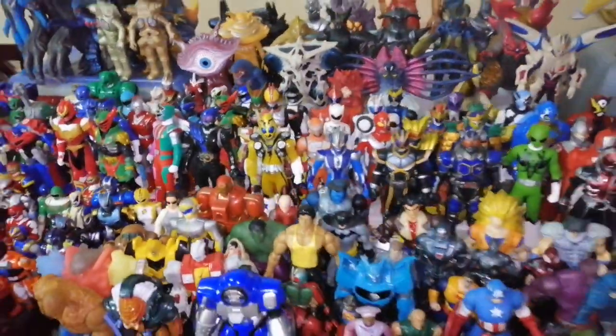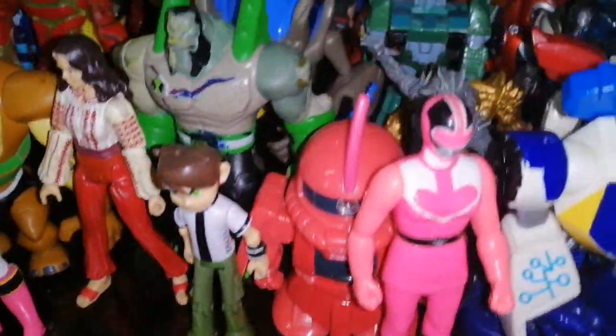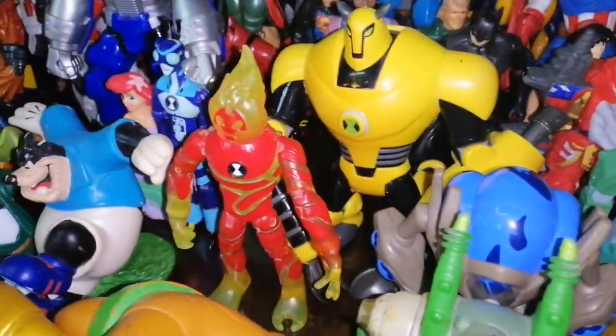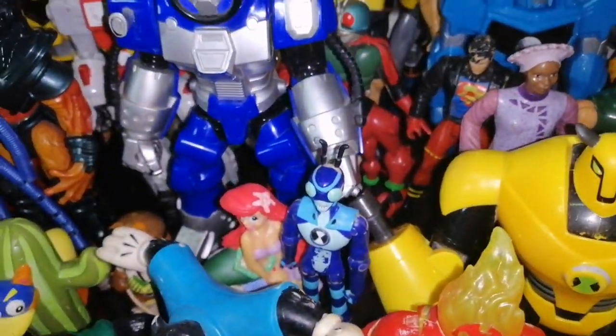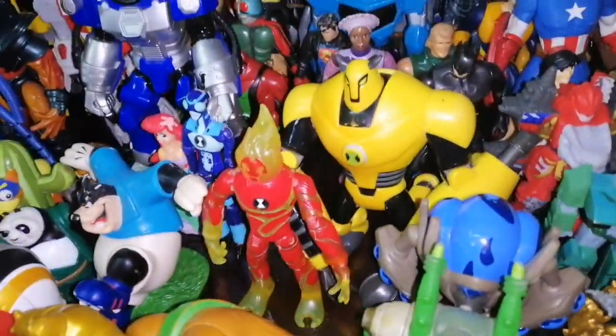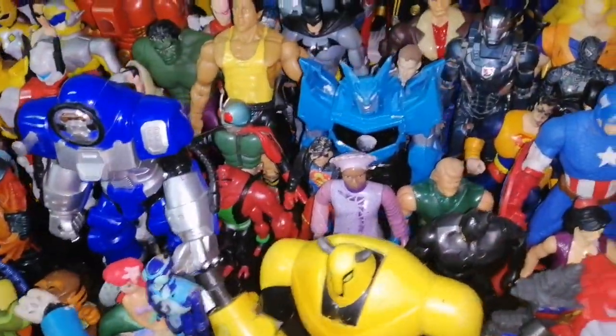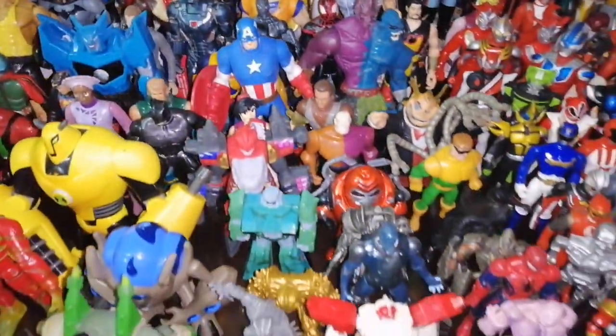Okay. And I'm gonna show you the Ben 10 set. Here is all we got. We got Ben 10, Rook. And we got this guy, I don't know his name. And this is Heat Blast and... Who's this? Accelerate. No, he's not Accelerate. He's like Stinkray. No, Stinkfly. Yes, I think that's his name, Stinkfly.